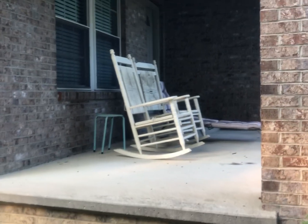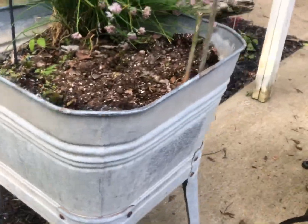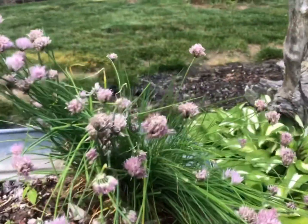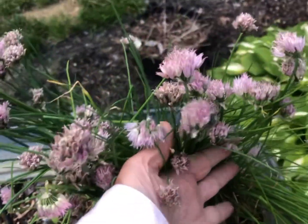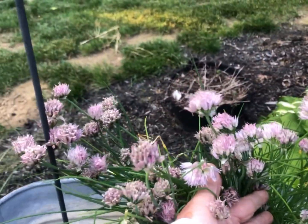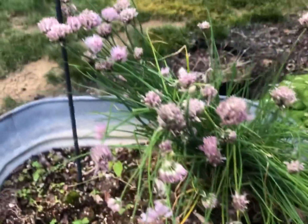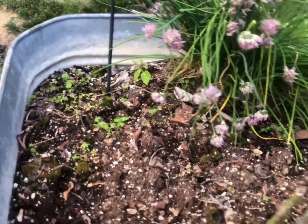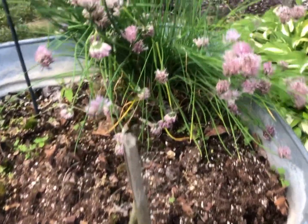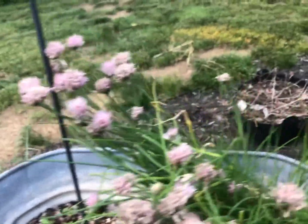Our rockers that we sit on sometimes. There's an old rock that I need to repaint. And here's my little wash tub that has some chives. This chives was bright purple, but it's very faded now, so it's past its prime. But I will put some herbs in here like cilantro and parsley and maybe some basil. I'll put them in this tub yet just to clip off when I'm cooking.